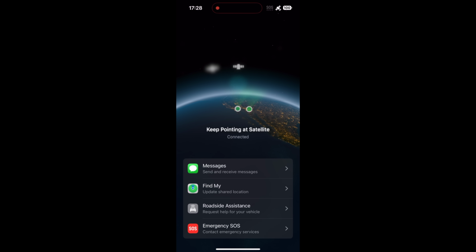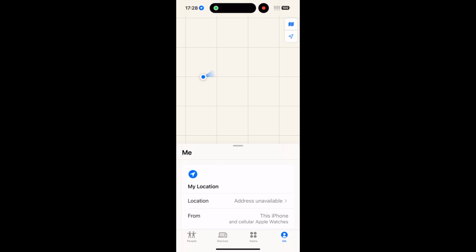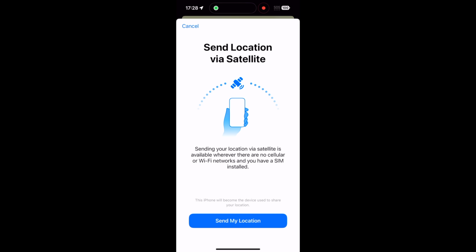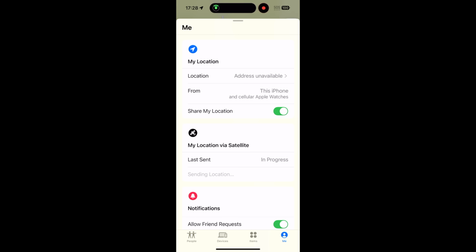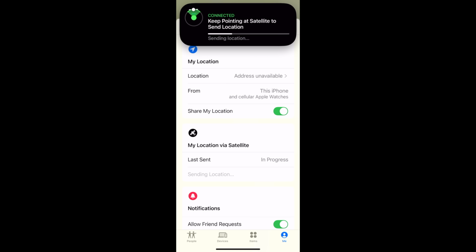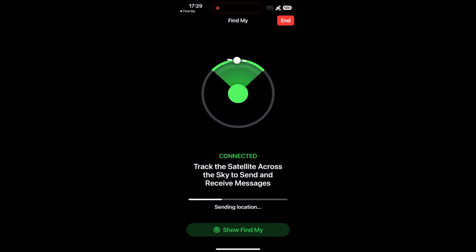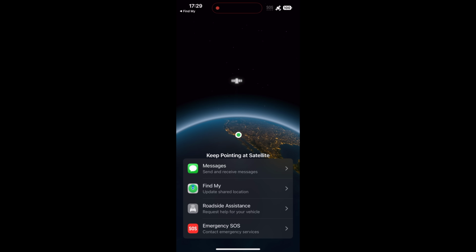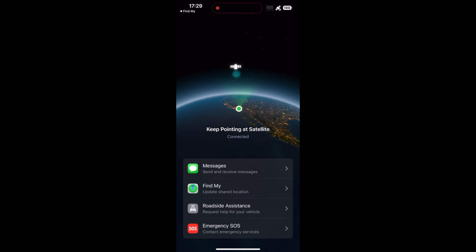Now I can also use Find My here, and this looks exactly like the way it was before. My location via satellite, send my location, and here we have the old dialog boxes that we used to have. And it's interesting because it's not using the new ones with the fancy map. It's using this old one from iOS 11, but it did work as expected.